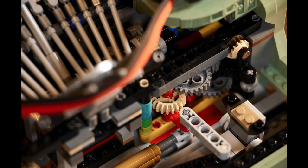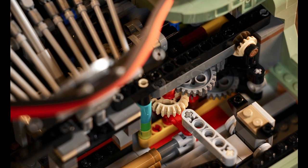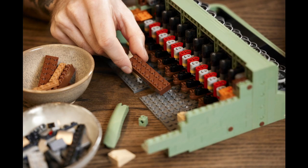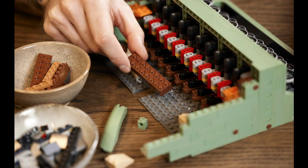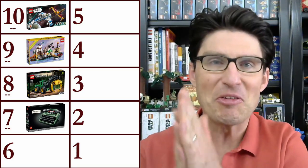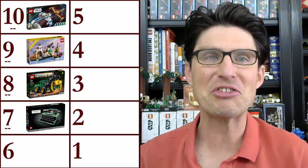I definitely feel bad for them, but that quote definitely illustrates the complexity of all of the mechanisms that are in this set. And I haven't built it yet, but I've seen the review and everything, and I think it is fantastic.